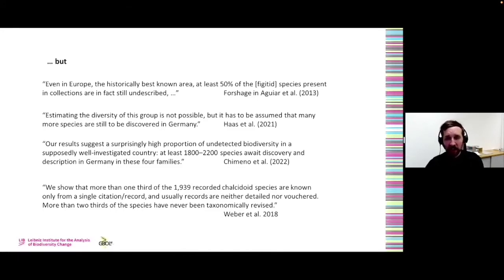The third one, also published recently, is on Diptera species, and says there's a surprisingly high proportion of undetected biodiversity. They estimate that something around 2,000 species await discovery and description in Germany in these four families. We don't really have to care at this point which four families those are, but there are a lot of Diptera families, and these are just four.